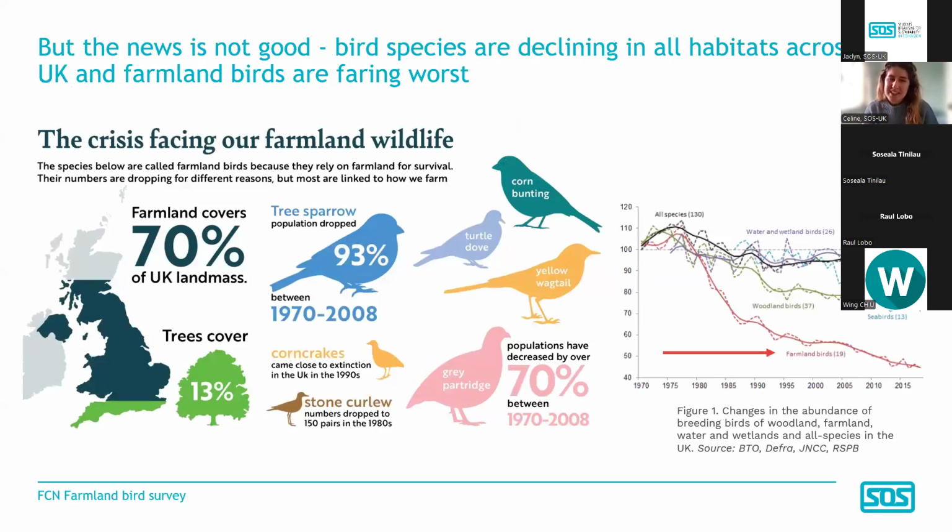Unfortunately, as I already mentioned briefly, birds are really not doing well. There are a lot of reasons for this. They are declining in all habitats across the UK, but unfortunately farmland birds are doing the worst. Farmland covers a huge area of the UK: around 70% of our UK landmass is farmland. In comparison, trees only cover 13% of the UK. So farmland is a huge part of the landscape.